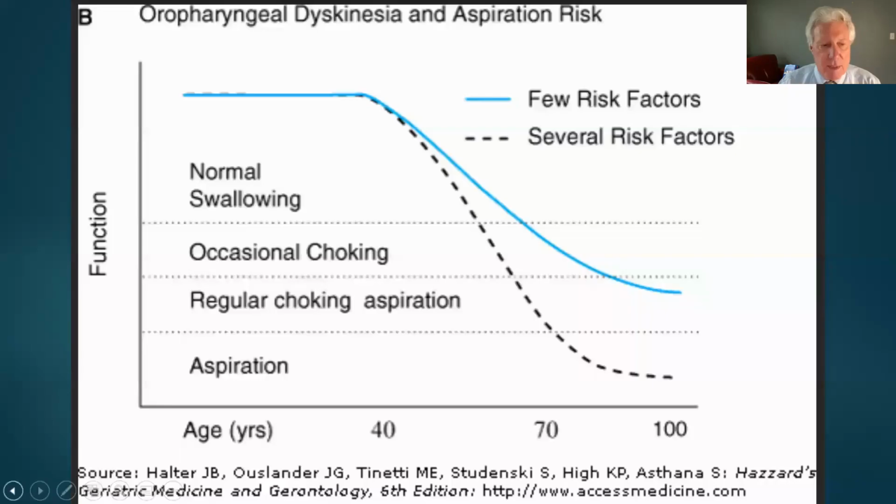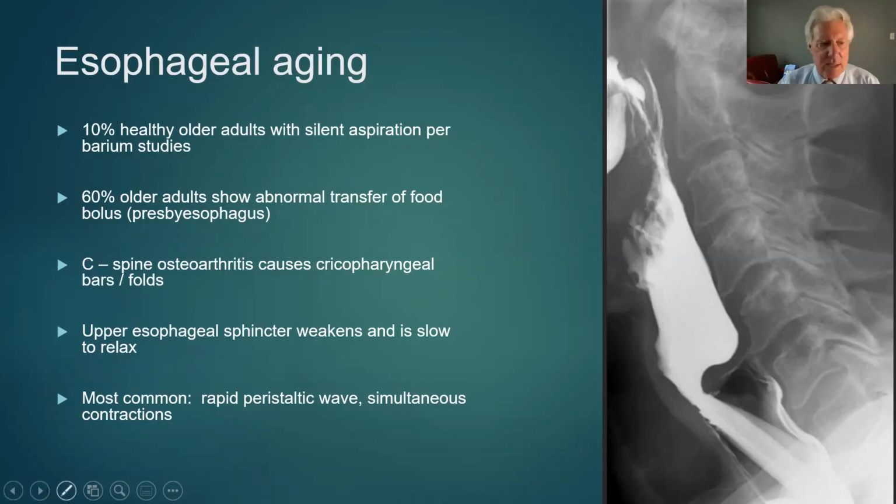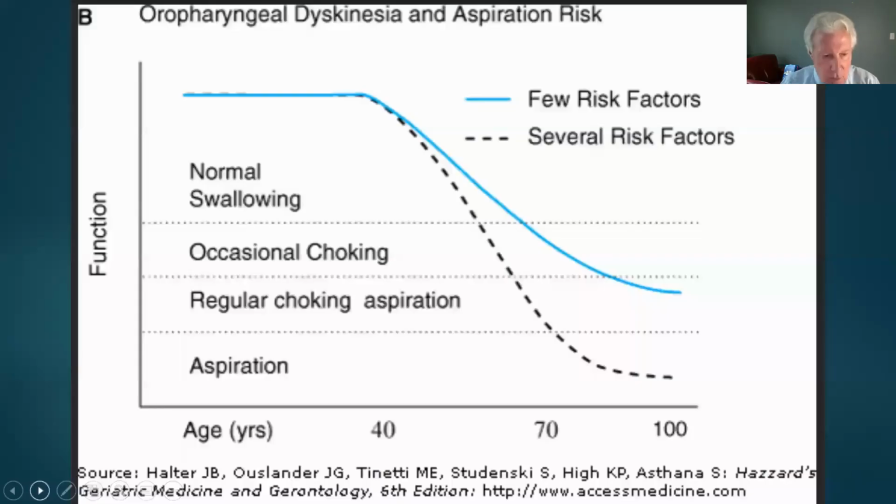And then one of the biggest, whoops, I'm sorry. Yeah, the last point I wanted to make was that the most common issue with age is these simultaneous contractions, and sometimes, when it's really severe, that can lead to what's called jackhammer esophagus, or corkscrew esophagus, are the two terms that are used. Okay, now we can go to the next slide.